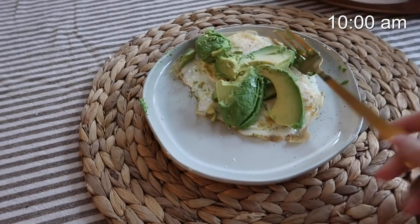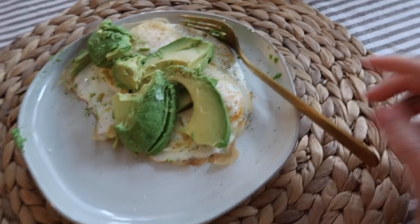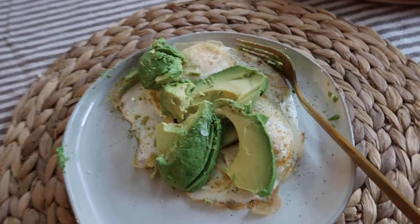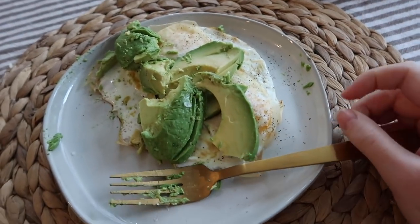Yum. I've been trying to do, like yesterday I had leftover potatoes and beans and salsa. So I get beans and variation in my breakfast. Sage already ate his.